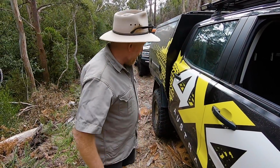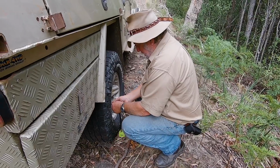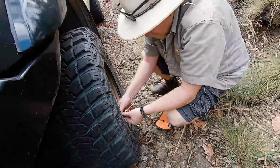Bit bumpy, better drop some air out of the tyres, I think. It's always preferable to drop tyre pressures on rough, rocky trails. It makes it easier on the vehicle and any passengers, and gives you more grip if things get gnarly.